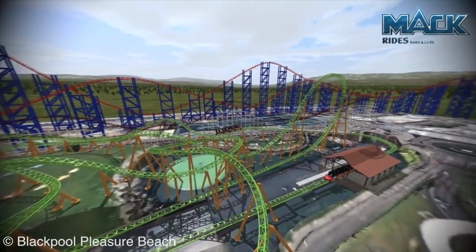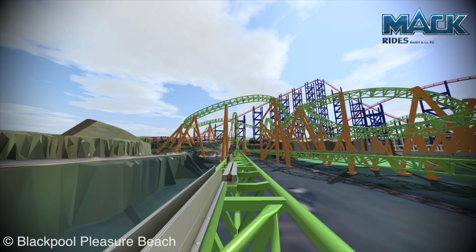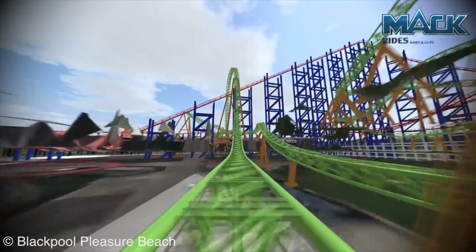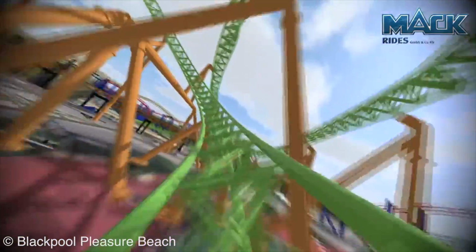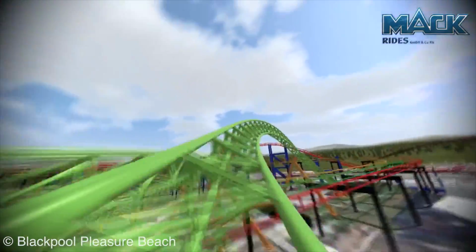It'll have 16 riders per train, feature 2 tunnels, and is apparently going to cost around $21 million US, which is pretty expensive for a roller coaster. Apparently Mack rides are pretty expensive, but I imagine part of that cost is because of how this coaster is situated in the park. It is going to interact with tons of rides. According to Blackpool, it is going to have 15 interactions with 5 different rides. And apparently that is going to include Big One, Steeplechase, Big Dipper, Pleasure Beach Express, and Grand Prix. And this will be a first for the UK.